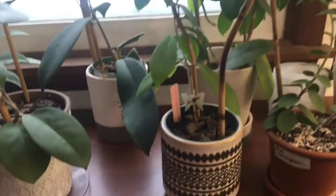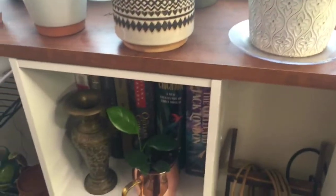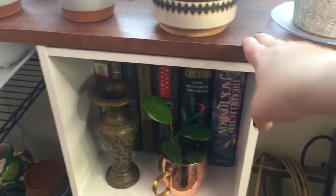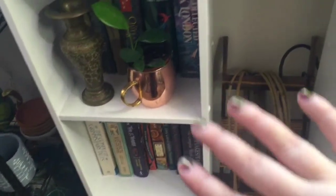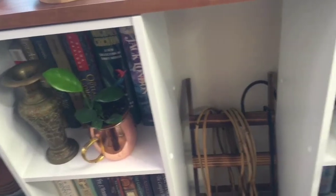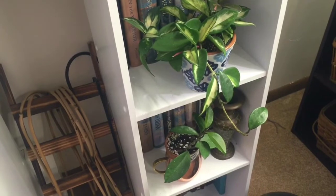Again, this was a piecemeal shelf that I hobbled together with cubicle bookcases and a repurposed shelving board. Space in between, we're still working out what's going to be there. Probably a floor plant. But books and plants are a winning combination every time.